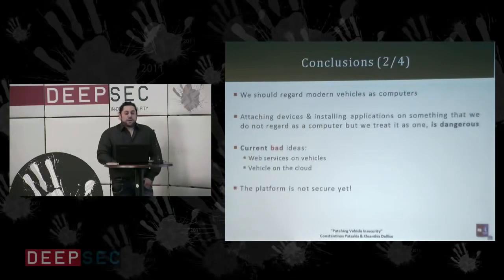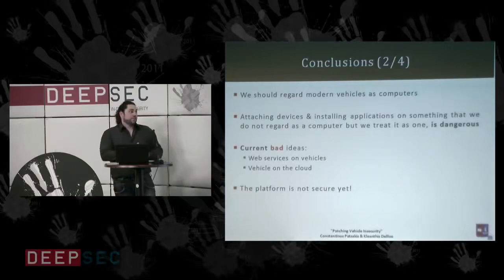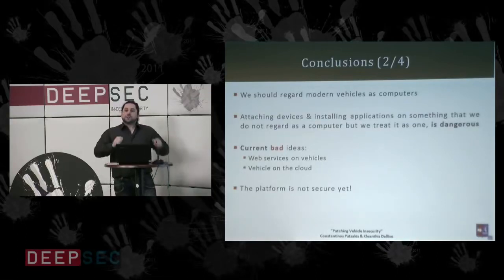So, we should regard modern vehicles as computers and not just mechanic parts that can have a mobile computer on top of them. Attaching devices and installing applications on computers is dangerous, generally. It's currently a bad idea to have web services on vehicles and put the whole vehicle on the cloud, which is a big hype nowadays, and everyone is saying, okay, I want to put new services on the car in order to use the GPS and the GPRS and tell you that there's a good store down there, very close to you. You should go there and buy this stuff and this stuff.